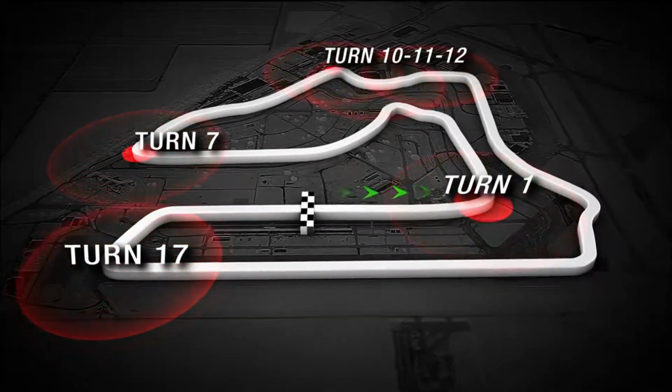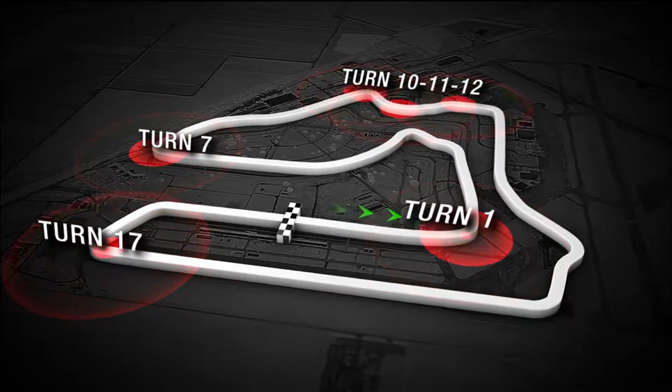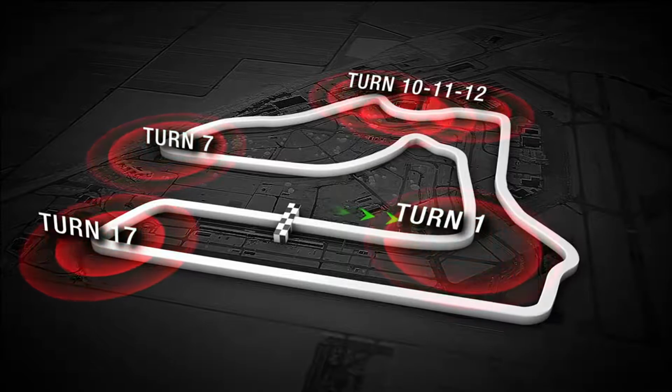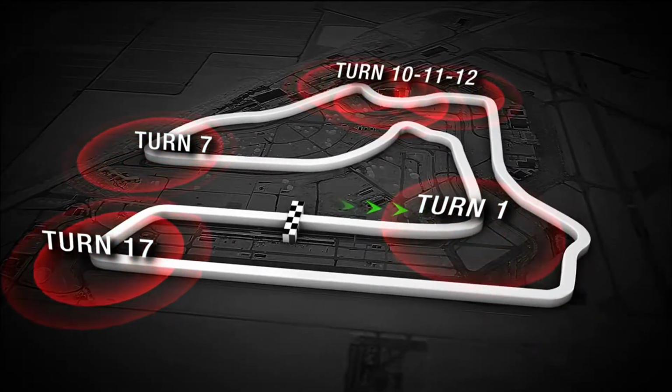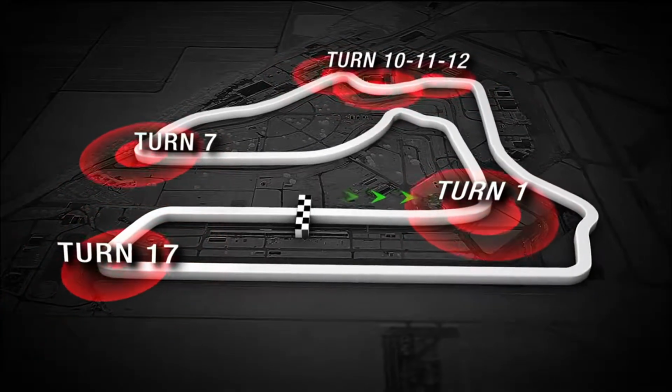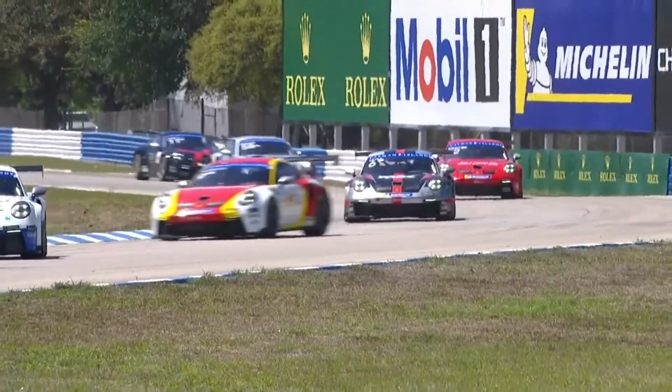Fast through turn 1 into Christensen Curve, turn 3. Turn 7 is the old hairpin. It's been shortened up for a few years now. Bit of a follow my leader maybe through 10, 11 and 12. Maybe a little bit of a dive down the inside. Then the long run down the Ullman Straight to turn 17. It's called Sunset. We won't see that this afternoon.